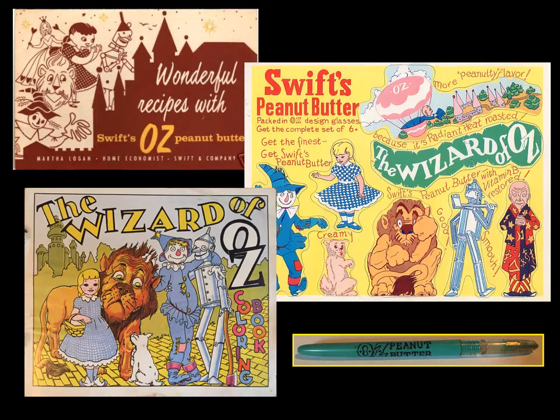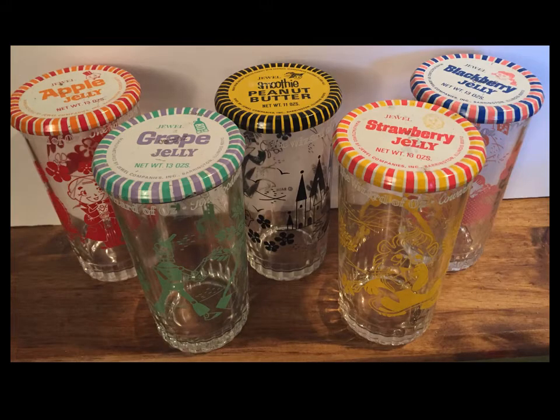My pencil was a present from Freddie Fogarty, who has an incredible Oz peanut butter collection. He tells you much more about it than I do in a To Oz presentation here on this website. Individual character glasses from Swift's peanut butter were used by the Jewel grocery chain to package assorted fruit-flavored jelly.